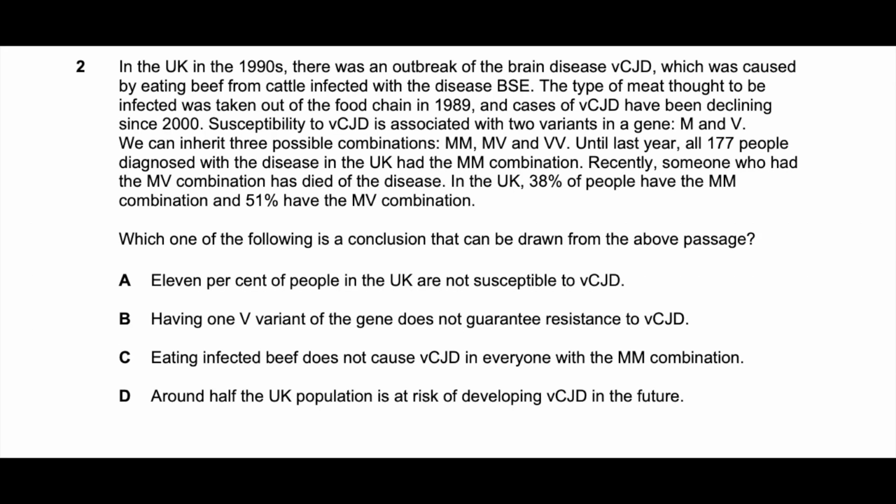Question 2. In the UK in the 1990s, there was an outbreak of the brain disease VCJD, which was caused by eating beef from cattle infected with the disease BSE. The type of meat thought to be infected was taken out of the food chain in 1989, and cases of VCJD have been declining since 2000. Susceptibility to VCJD is associated with 2 variants in a gene, M and V. We can inherit 3 possible combinations, MM, MV and VV.